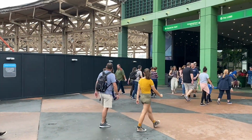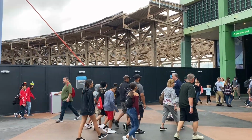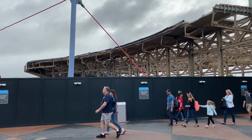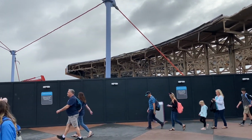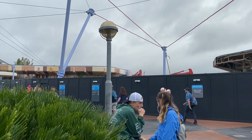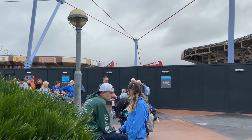Now we're going to head towards The Land and look at the Christmas decorations there. Check it out. Innovations is being torn down. Someday we'll have a new festival center building, which should be awesome. And back up behind this wall is where the old fountain was. All to be replaced.